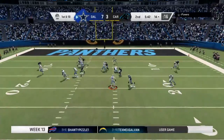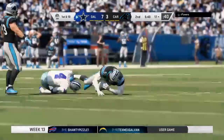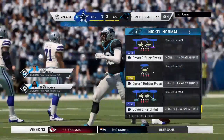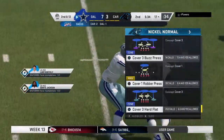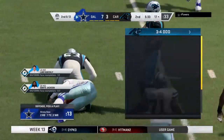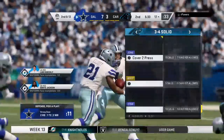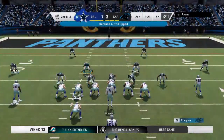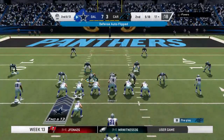On the RPO, Prescott's going to keep it himself. And he's going to go down. Sacked right around the 17. Brian Burns in there yet again. What else is new? He continues to rewrite the record book in single-season sacks. So after the sack, they'll come up on a still manageable 2nd and 13.